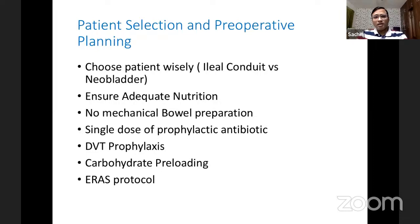It's very important to have proper patient selection and proper preoperative planning. So we should choose patients wisely when choosing ileal conduit versus neobladder. Ideally, I will choose a neobladder for a patient with probably low BMI, a young patient who is compliant to do CIC, who has a good GFR. Compared to that, for someone who might be obese, who will not be able to do CIC, who is not compliant, I'll do an ileal conduit.